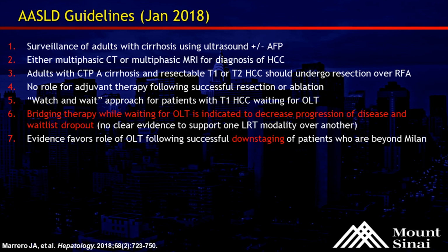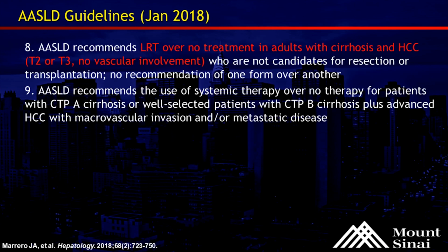If we know the data on the Milan criteria, we know that those within Milan, as Mazzaferro published in the New England Journal of Medicine, do extremely well. Just because you're outside of Milan, though, the argument can be made that it doesn't mean you do not do well. It's just a much lower percentage of patients that do well. So downstaging is supported and recommended.